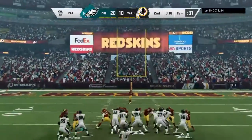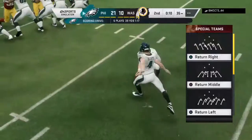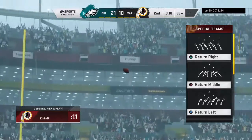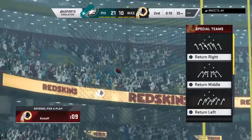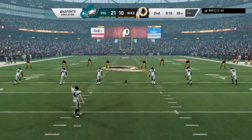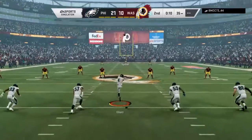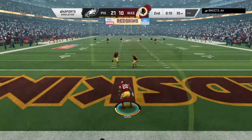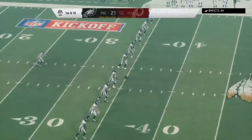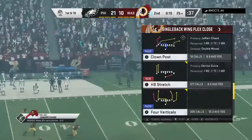But even before that, let's see if they decide to kind of squib kick or what they're going to do on the kickoff, because you don't want to give up a big play right before the half ends. Good point. Elliott good with a PAT, and that makes it a 21-10 game. Now after the touchdown, here's Elliott on to kick it away. The Redskins take over 1st and 10 at their own 25-yard line.